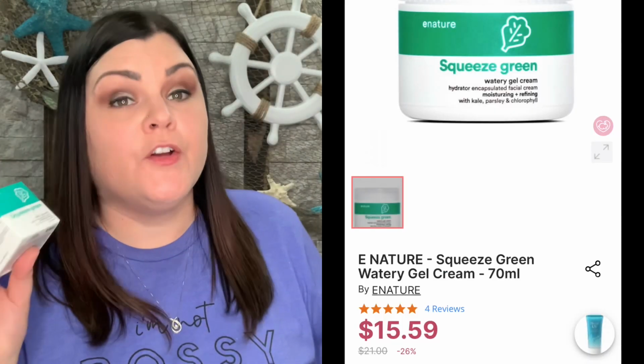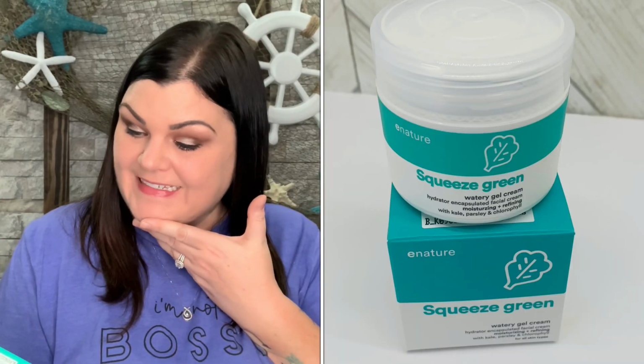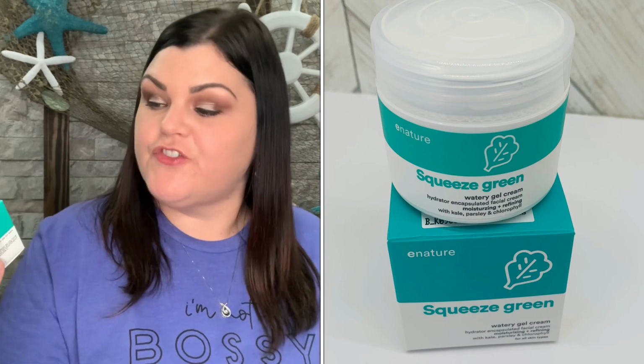Ooh, I love a good watery cream because it just feels so good on my face. This one says Hydrator Encapsulated Facial Cream, Moisturizing plus Refining with Kale, Parsley, and Chlorophyll. I'm not sure what that word is, for all skin types. And it says how to use. Take an appropriate amount onto the palm of your hands and apply gently on the face. Pat lightly to increase absorption.